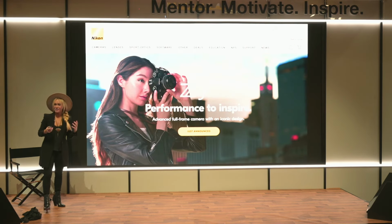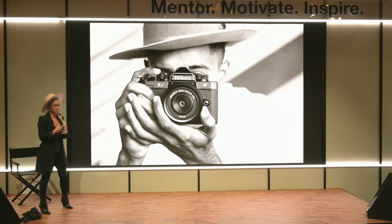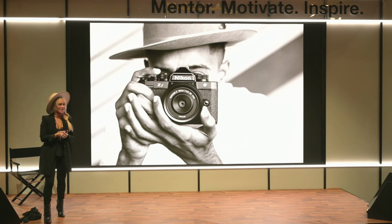So lately, I actually recently purchased the Nikon Zf camera. It's a really fun tool. I got to shoot the ad campaign for Nikon to launch this camera, and it's just a really fun tool to walk around with, take to vacations and family gatherings and whatnot.